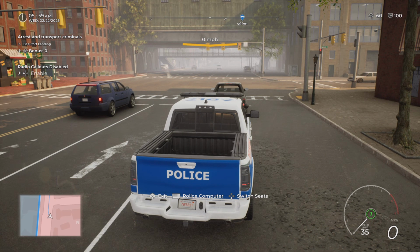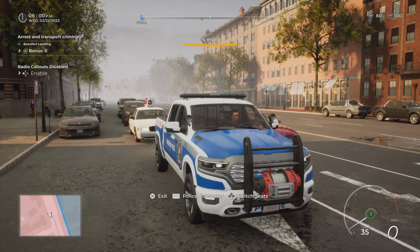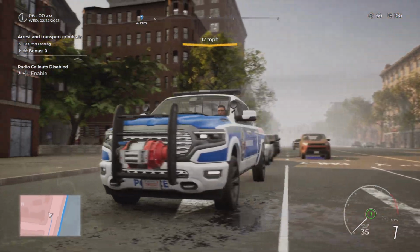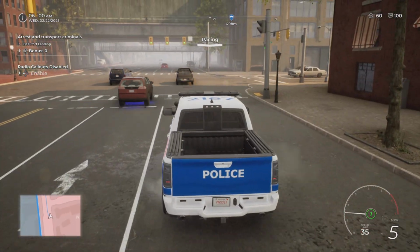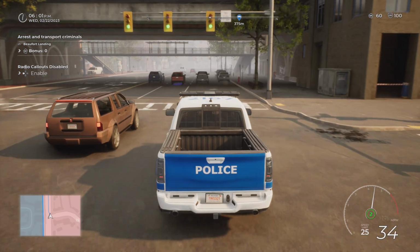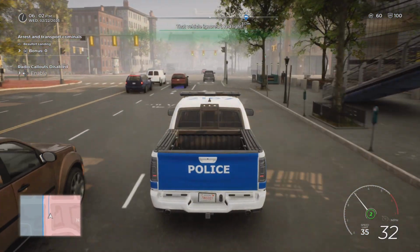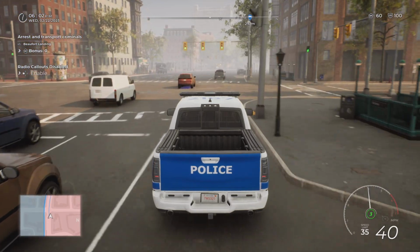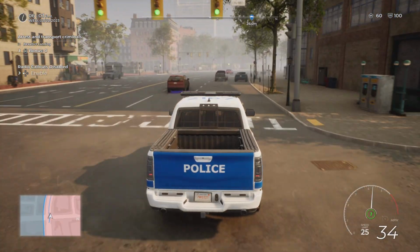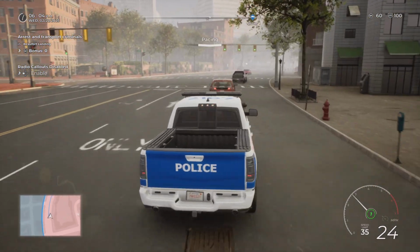Nice looking blinkers. I'm gonna disable my radio till I get my stuff in the truck. The nice looking headlights, dude. They're glowing. Oh, got underglow, but that's not what we're here for. We're not here for all that old stuff. We're here for the new stuff. Whoa, dude. What the fuck?